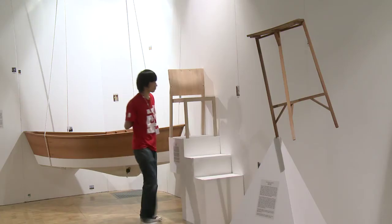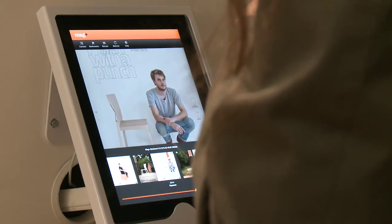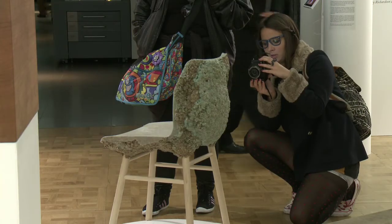The opportunity to have Out of the Woods presented at the V&A is wonderful. It's one of the highest profile museums of design in the world, and for the students to have their work shown there is incredible, especially during London Design Festival.